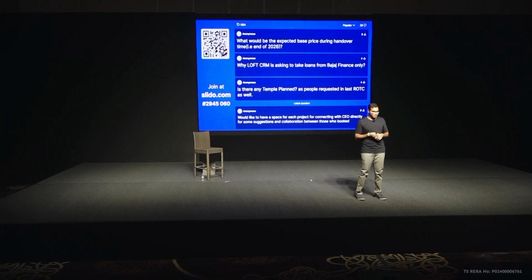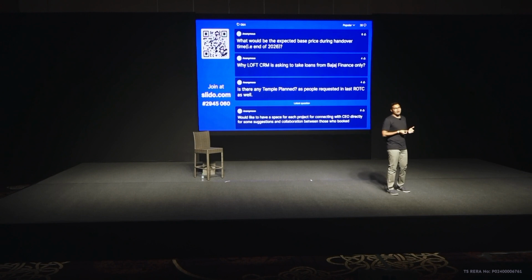What would be the expected base price during handover time? So see, with respect to the price side, this is a speculative thing.